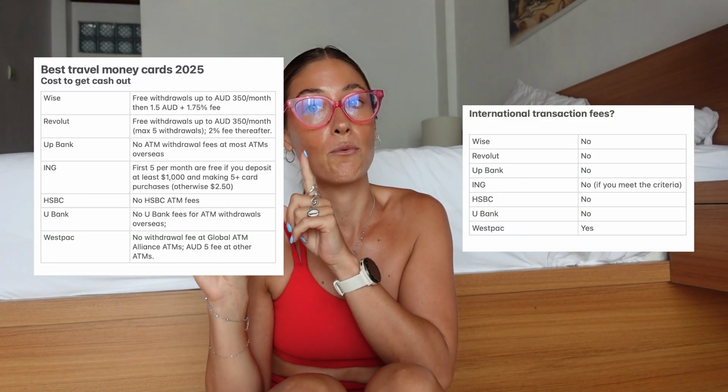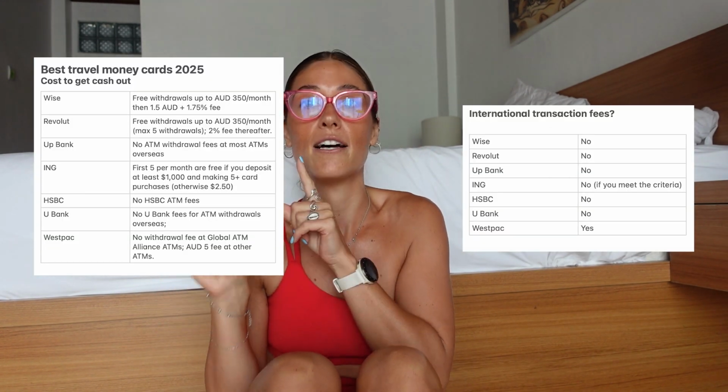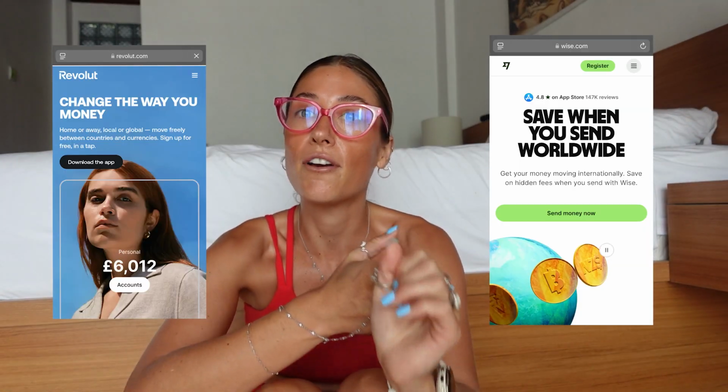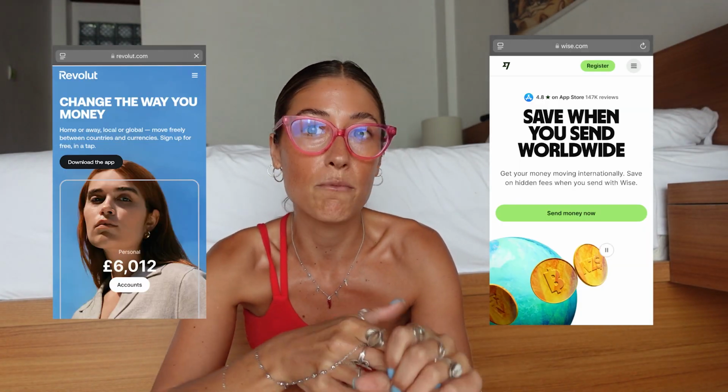Now, speaking of bank cards in general, there are definitely some that are better than others for traveling. I put a list here of the ones that I talk about all the time on my social media that are really, really good for traveling if you don't have one of these already. And even if you do have a good Australian bank that you like to use when you're traveling, it can be a really good idea to also get either a Wise or a Revolut account, especially if you are traveling with people who aren't from Australia, you meet people in hostels. Having Wise or Revolut just means it's so much easier to transfer people overseas.